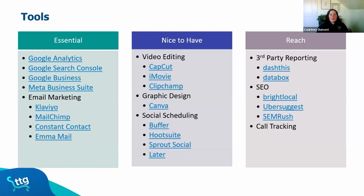Next is graphic design. We really recommend Canva. They have a free level and then they have a paid level where you can add in all of your branding. They have a brand toolkit. So you can add in your colors, your logos, your fonts, and that way as you're creating graphic content, be it for your email marketing or for social media or even print content, it is all going to be consistent with your visual identity.